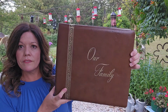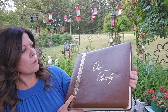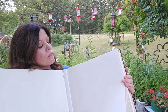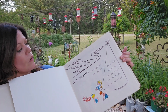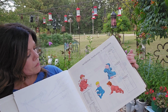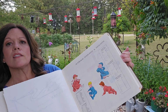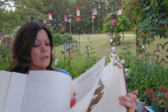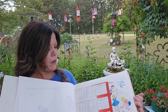Then for $2.50, I got this photo album. I picked this up today. One of the volunteers showed it to me because they thought I would like the graphics inside. So let's take a look at what we've got here. Our family. And then it has birthstones, babies' weights, children's weights, all that good stuff. But look at the graphics on that. There's more. There we go.